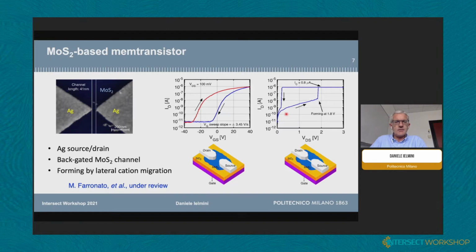And here you can see a different type of memristor, or better, memtransistor, which is a three-terminal device that you can see here. This is a sketch where you can see the three terminals, the source and the drain, contacting a channel, and the channel is, in this case, MoS2, which is a 2D semiconductor. You can also see a SEM top view in this image here. And the channel in this case was around 40 nanometers. And there is a gate.